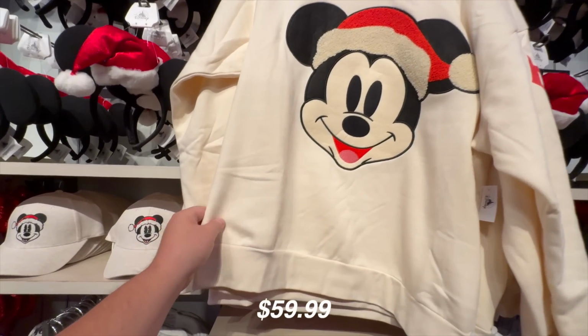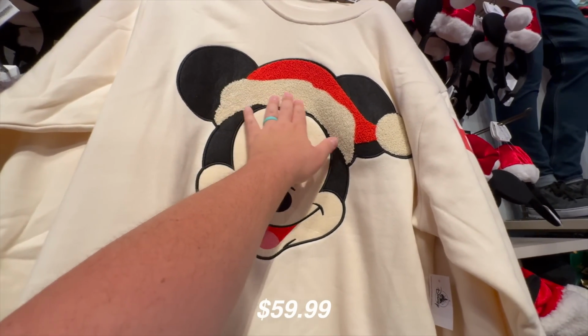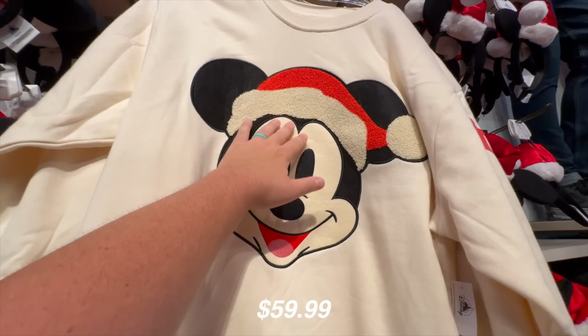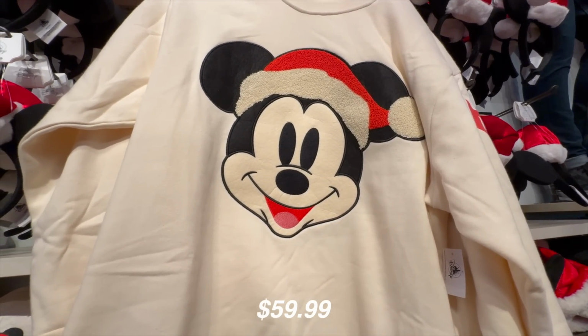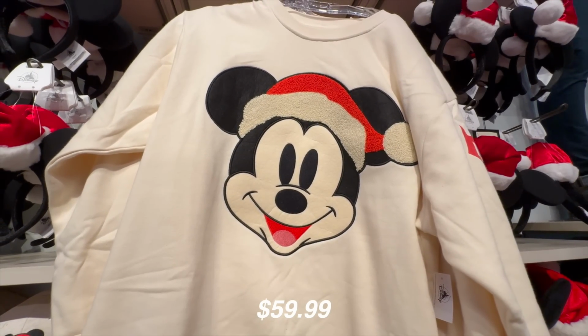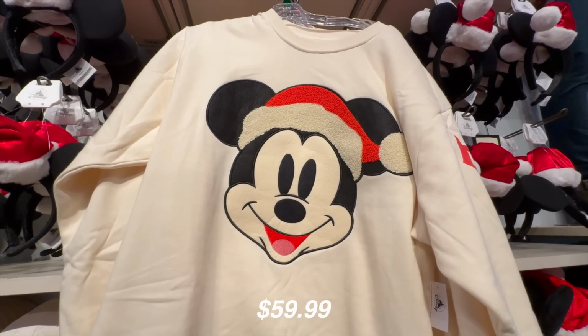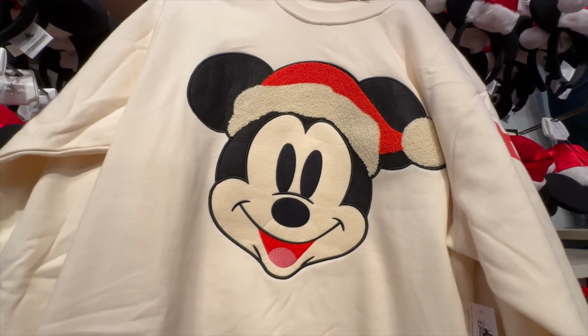It is very, very soft. I love the embroidery on here. I love the top fuzzy rug carpet kind of feel to it. I think it looks marvelous, and I do think for the price tag that you're paying, you're getting your money's worth. And it's a cream kind of color, so if you're looking for a new sweatshirt for the holidays, this guy just might be your one.